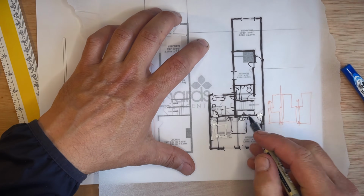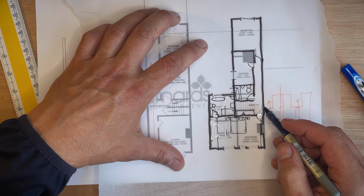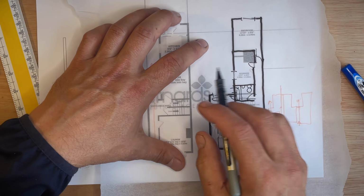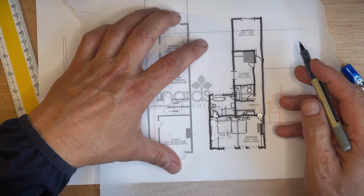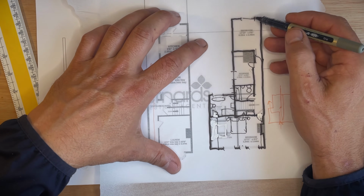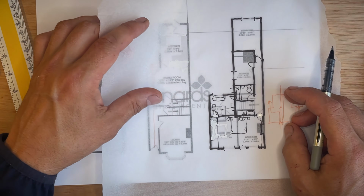You've got this funny bit of space behind the bed there that would need to be thought about a bit more carefully, but I think probably just moving the bed along, you'd get actually most of that as cupboard space. And then you've got a really nice master bedroom, nice big bathroom.